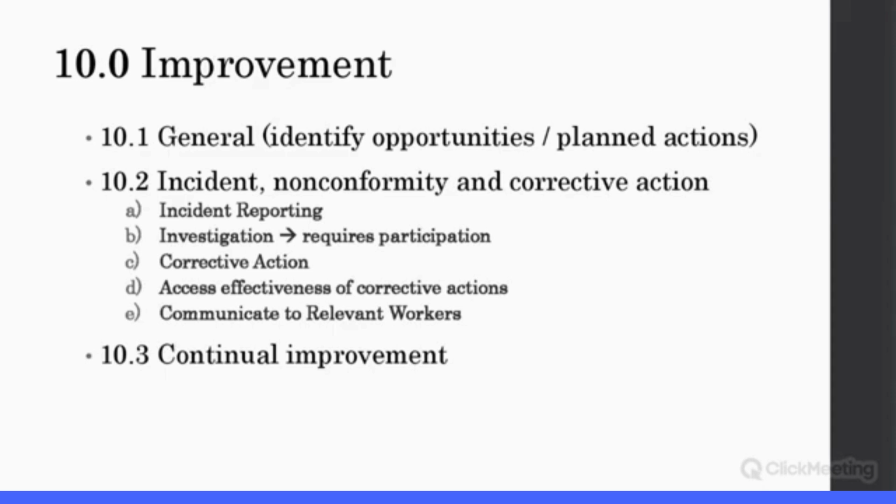Improvement. Again, we have to identify opportunities to improve, plan those actions, and achieve those actions. We have to try to enhance our performance metrics. That's a big deal. They combine the incident investigation and nonconformity processes in 10.2. So you have to take a look at incident reporting and at your corrective action process.